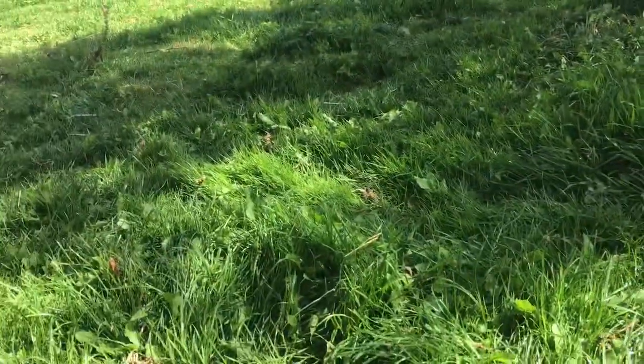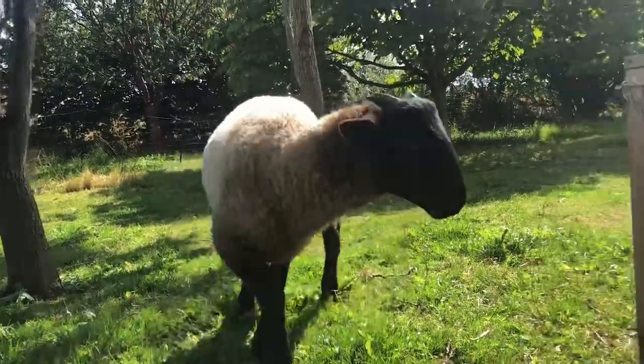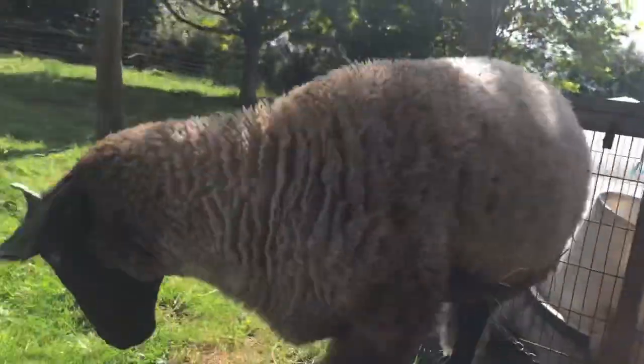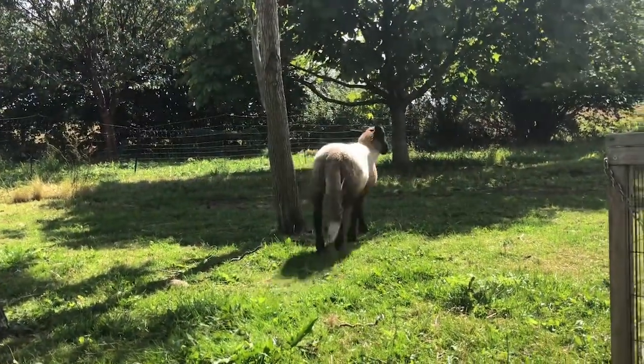Nice and fat. Nene! There's your good boy. Look at your belly. Look at you. Aren't you a big boy? I think he's going to be the first. He's brave. He's going to explore.